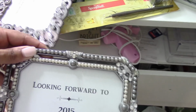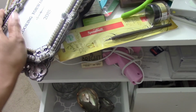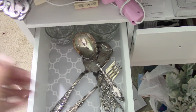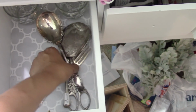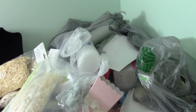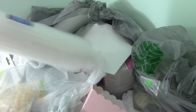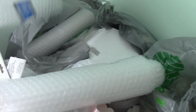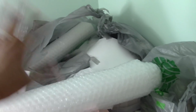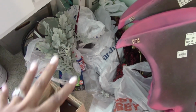I don't know, what is this? Oh, this was my vision board for 2015. And random vintage silver. See, this doesn't even belong down here. I have a ton of this bubble wrap. I think I shared with you in one of my Dollar Tree favorites that I absolutely love this stuff. And as you can see, I really do use everything that I say I love. I have tons of bubble wrap up here. Then I have these random bags on here.